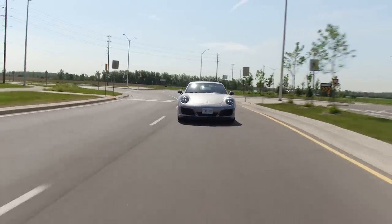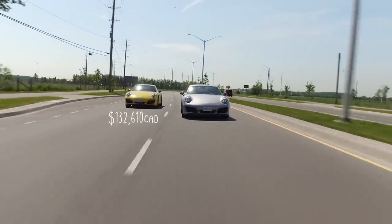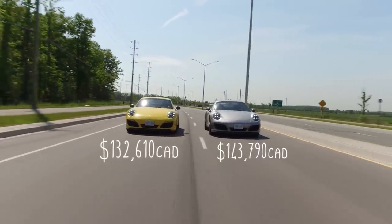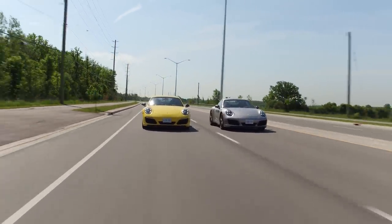Since we told you how we'd spec them, I think we should probably discuss the price at this point. Starts at 116,000 Canadian. But we are obviously not driving the base models. The yellow one is the cheaper one of the two. It's 132,000. The silver one is 143,000 Canadian. Compared to the other Porsches we've driven, do you think this is worth the price? I think so, because it's so limited, it's gonna be a collector's item. If you spec it properly, which you should with a manual transmission and these carbon buckets.